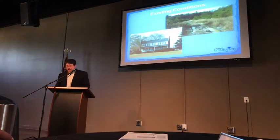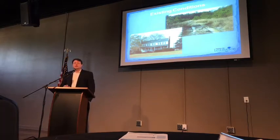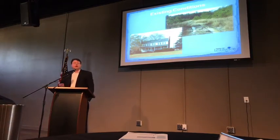So what are the existing conditions on the site? We'll talk about that before we talk about the investment that's going to be made. Essentially the old farmhouse is about the only structure on the site that has any value. There are some outbuildings and barns, and the rest of it is wetlands, with more than 100 acres of wet area.